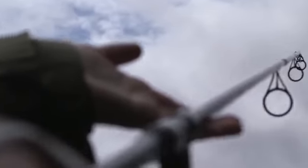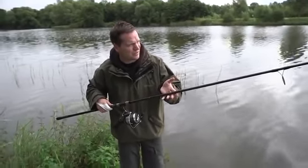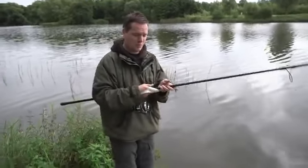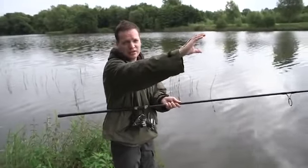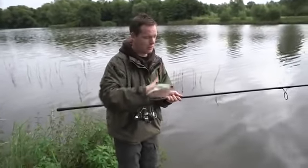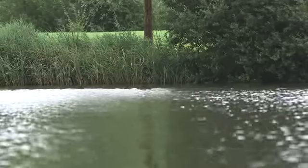Let's just give it another foot or so on that gravel, tap, tap, tap. That's great. I know now I'm about a foot away from that weed bed, which is perfect. We know the gravel bar runs right the way down the lake, so we know that's going to be a patrol loop for the carp, which is the perfect way to intercept them with a few baits, a few spod mixers.